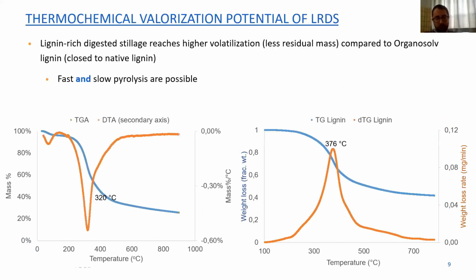However, if you check another property of this feedstock, the lignin-rich digested stillage, this is your TGA. On the left, there is a TGA of the digested stillage. I hope you can see my pointer. And on the right panel, there's a TGA of an organosolv lignin, which is virtually pure lignin. What is nice to see is that the residual mass fraction at the end of the TGA analysis is around 20% for the lignin-rich digested stillage. But for the organosolv lignin, you have a higher residual weight fraction, I think 0.4, so about 40%. So there you can already see an elevated tendency to form solids for very pure lignin.